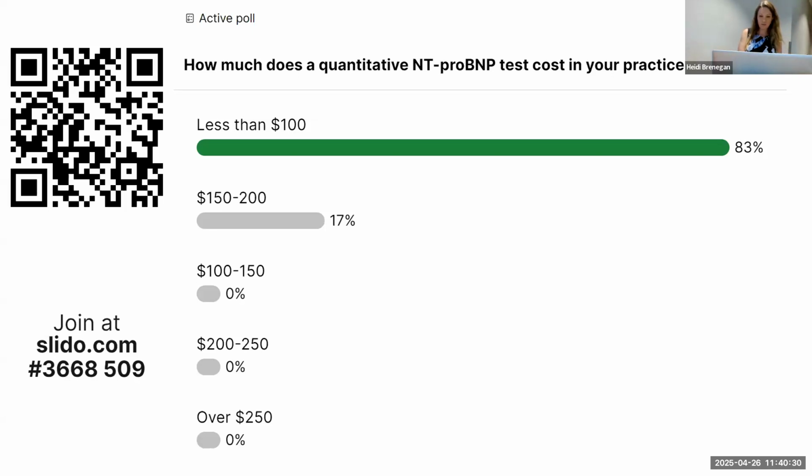Okay, so we have 6 people responding. The majority are saying less than 100. And then the rest are saying 150 to 200. Okay, that's better than I heard the other week. I heard something close to $250 and I was shocked because it's a screening test. So that made me sad that IDEXX was charging that much for a screening test for heart disease.